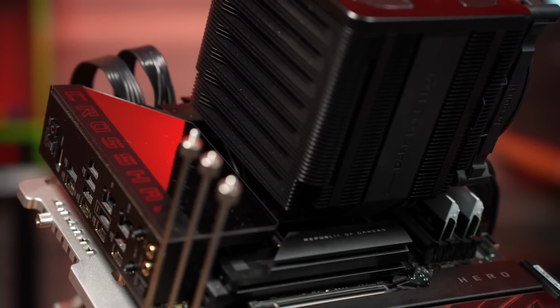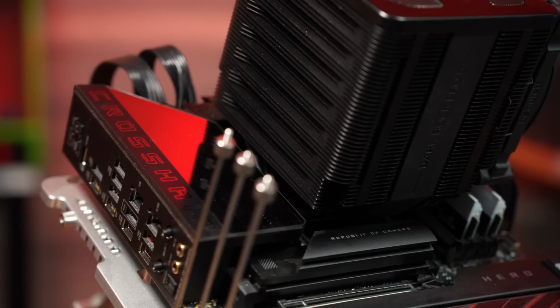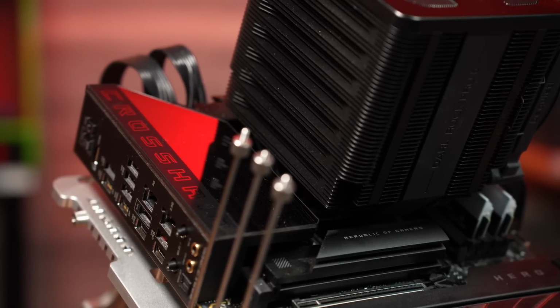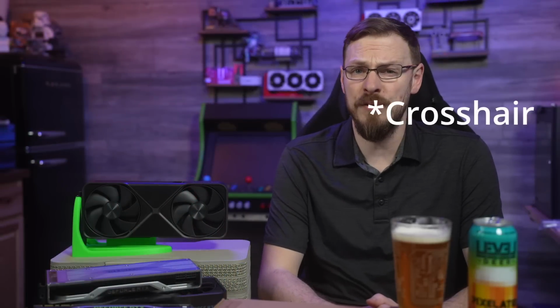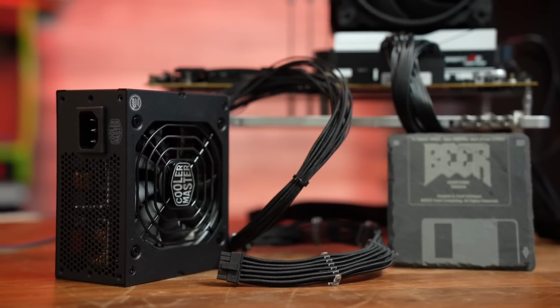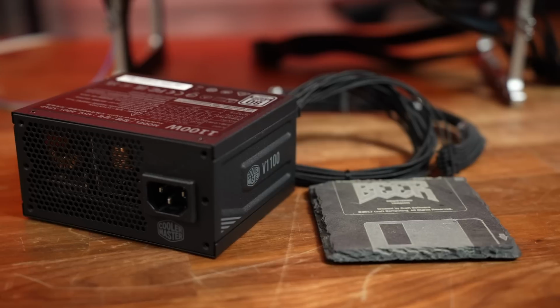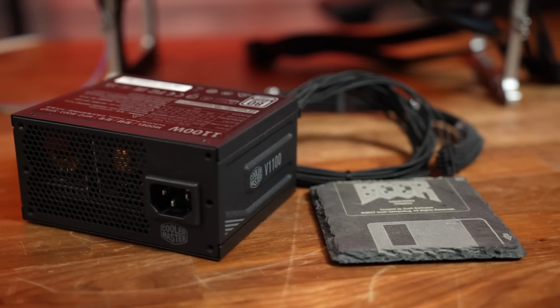The test bench for today should be no surprise. We're running a Ryzen 9800X3D, which is the fastest gaming CPU currently available, along with 32GB of G.Skill Trident Z 6000 megatransfer DDR5 memory, all running on an Asus Corsair X870E motherboard. For power supply, I'm running Cooler Master's 1100-watt tiny little SFX power supply. Not an SFXL, a true SFX 1100-watt with a 600-watt 12-volt high power output. It's a pretty baller little unit.